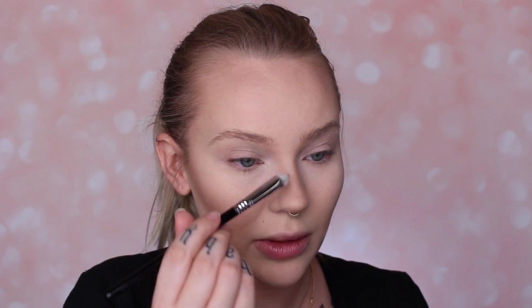This inconsistent lighting is going to drive me crazy. It must be really cloudy outside. I have the blinds closed, but they don't really do much. I'm gonna spray it again now, just so I get my nose.